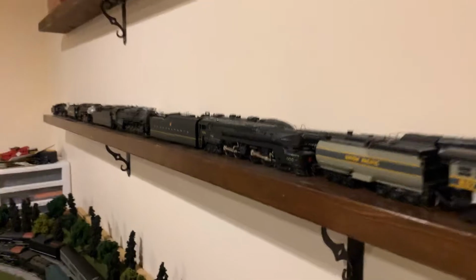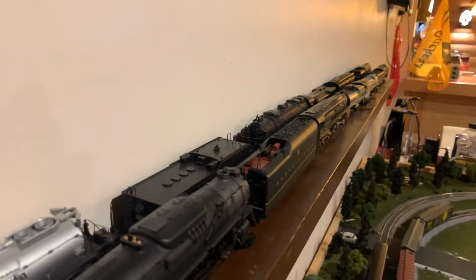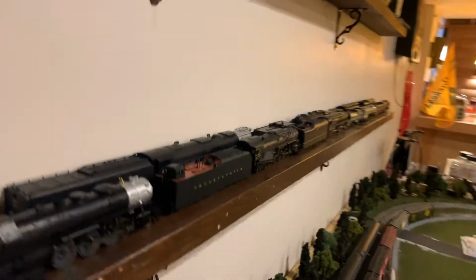Back there is my Broadway Limited Imports T1 Duplex in its as-delivered version. One of my favorite steam locomotives of all time. Took me many, many years to find one of those. Behind it is my Red Box Modern Era Cab Forward. Maybe I'll do a review on that one of these days.